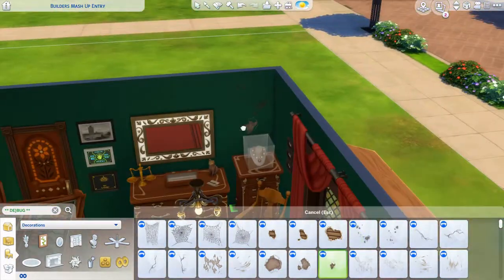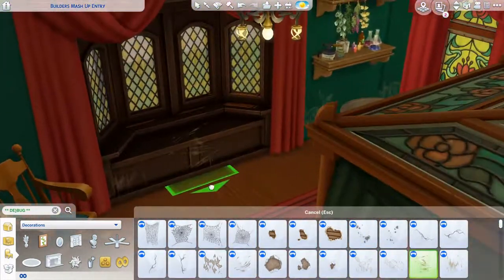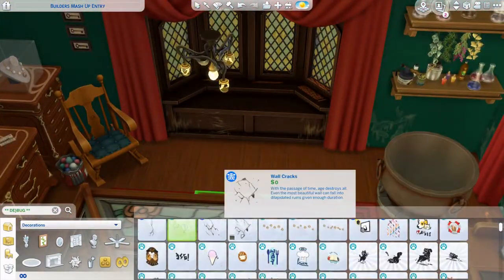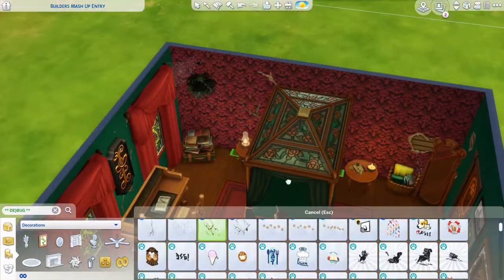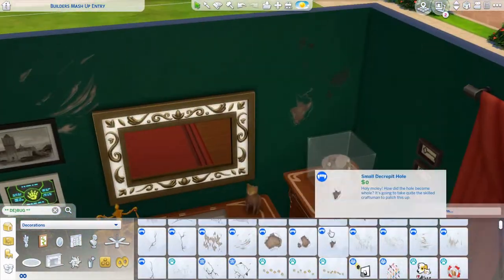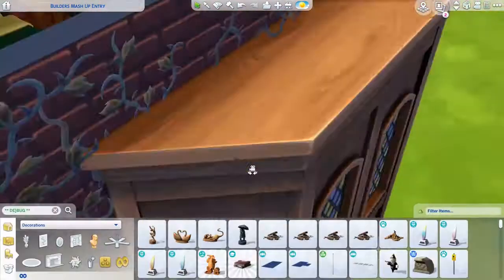Although I don't think I made the room spooky, I did add in some wear and tear around, which I think adds a bit of a different vibe. Though, you know, maybe I'm entirely wrong. Overall though, I am very happy with this room. I think it turned out really cute, and I enjoyed using Realm of Magic for a change.